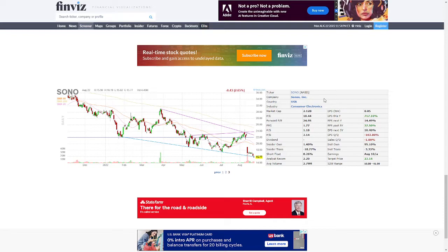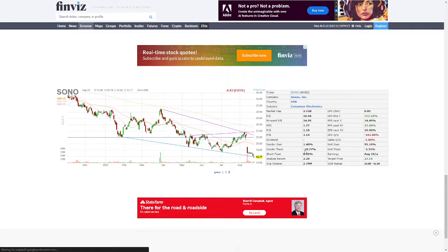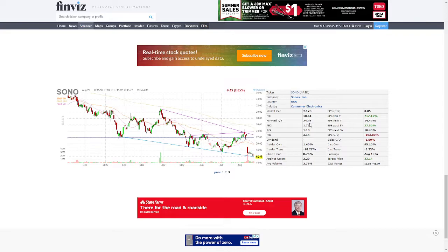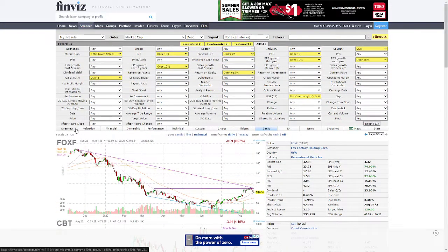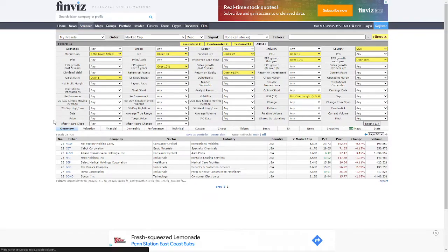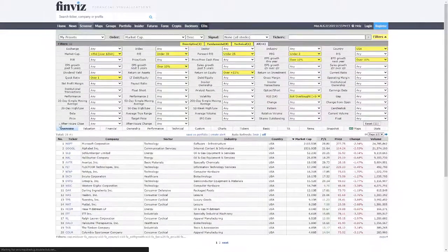And lastly, we have Sonos, a company I've been following since the IPO a while back, not looking like any sort of deal right now. However, trading at a large discount to the price. So the valuation, not so much. So I hope this gives you some sort of guide of what to look for in a company, guys. There are some deals on here that you should definitely look into personally.